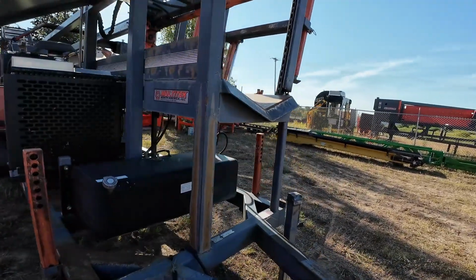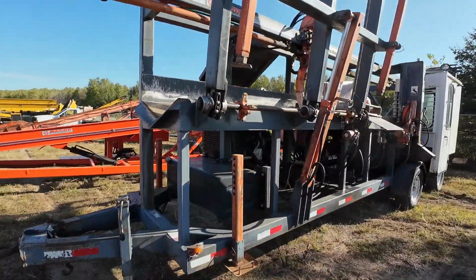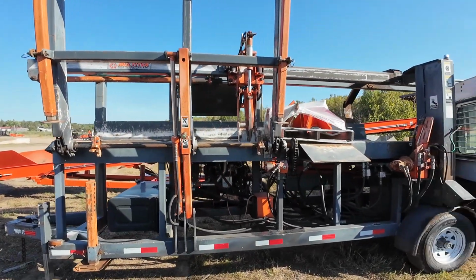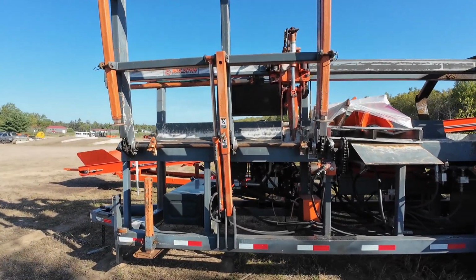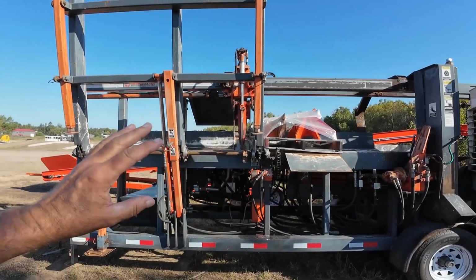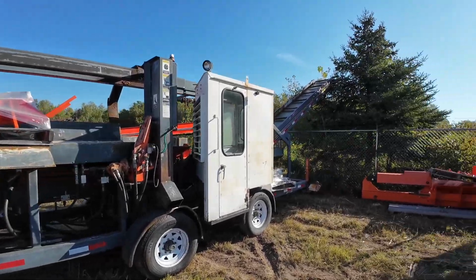So how old is this one? 2011. Oh, so that would be 15 years ago, right? Something like that, 13 years ago. I see it's got the claw on it there. Yeah, smaller deck. There's a local trade-in. The built-in conveyor. Anything need to be done to it to get it up and running again? Actually, no, it's ready to go. Really?